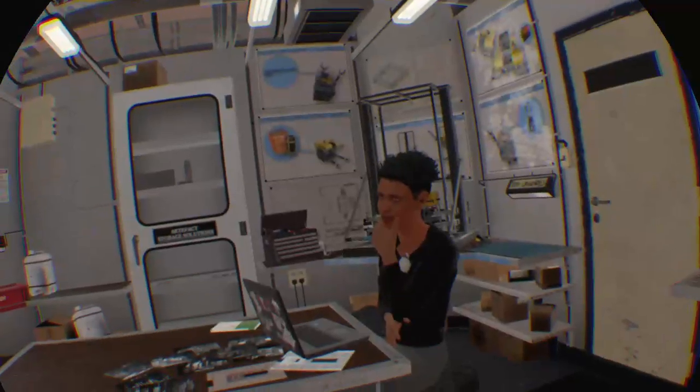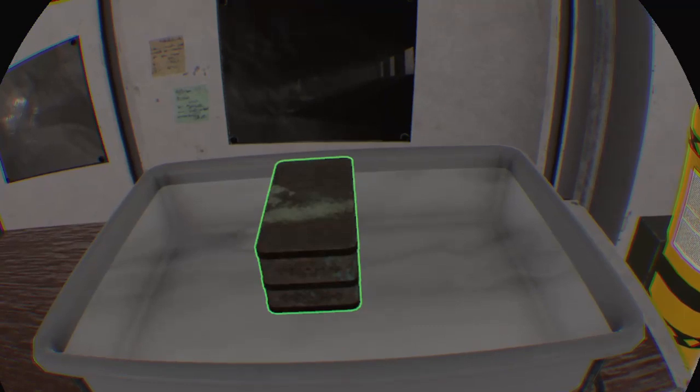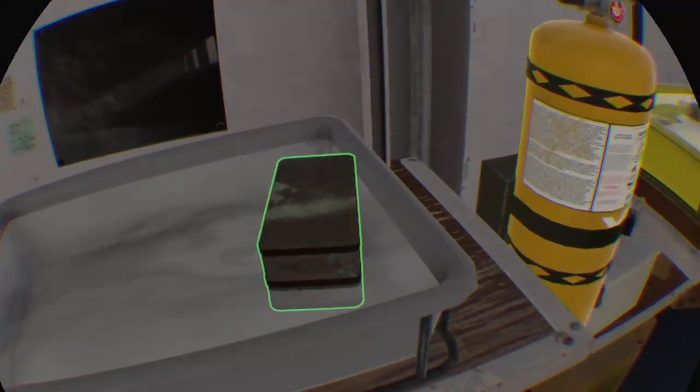Hey Jean, I'll just get this cleaned up before our call. I'm surprised the packaging survived at all. This case will need a bit of care. A soak, scrub, PEG bath, and then drying.